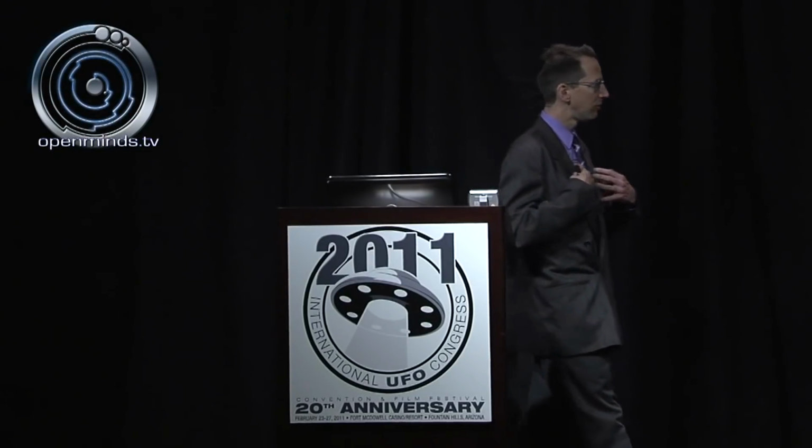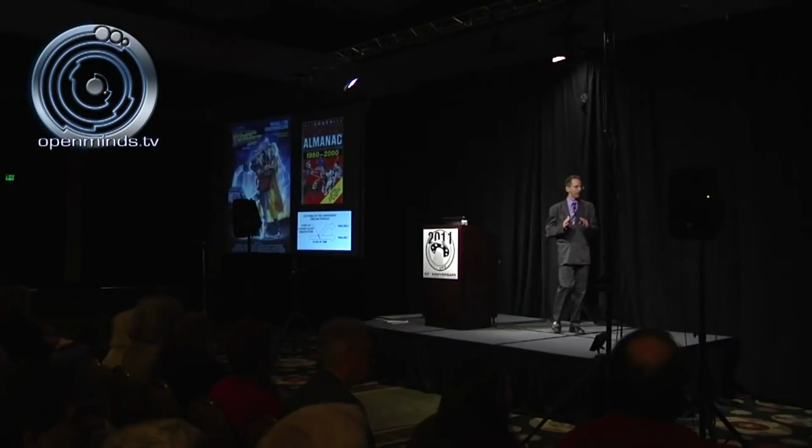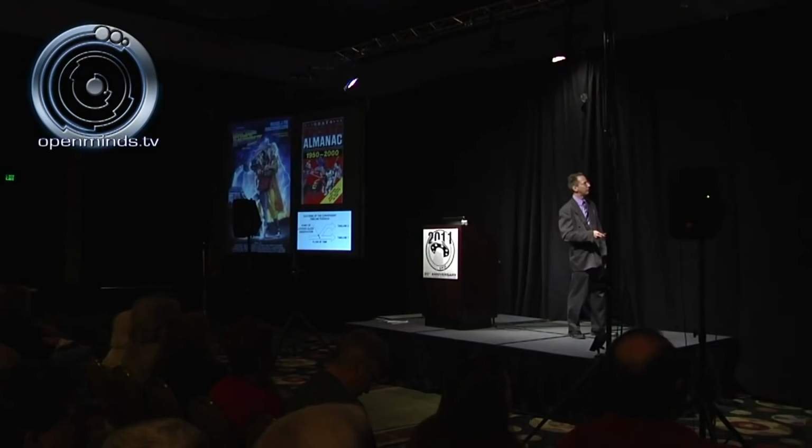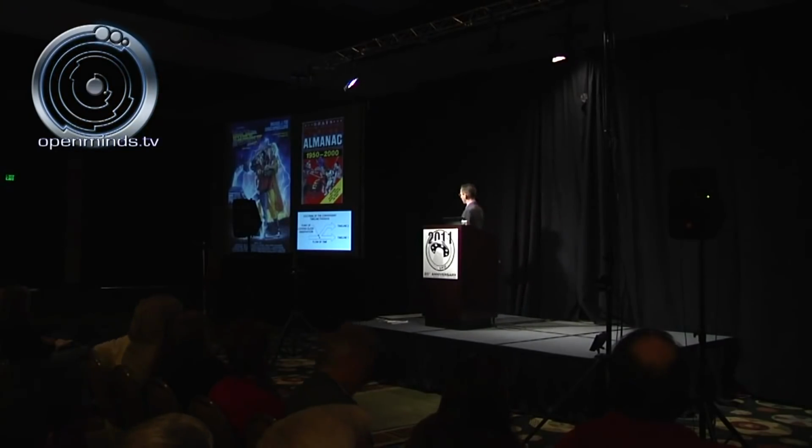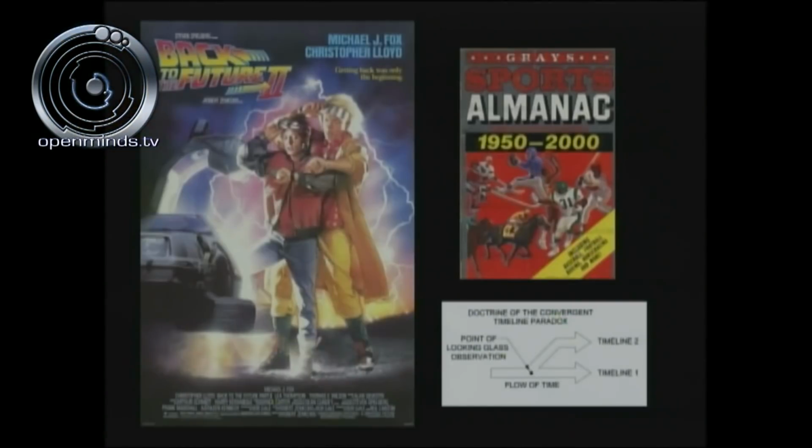Now, when we talk about time travel and the doctrine of convergent timeline paradox, in my assessment, there is no better illustration of this concept than the movie Back to the Future 2. They talk about this in that movie. Just to illustrate this, on the bottom here we've got something called the flow of time, representative of the bottom arrow, or timeline 1. That's the timeline we're on.